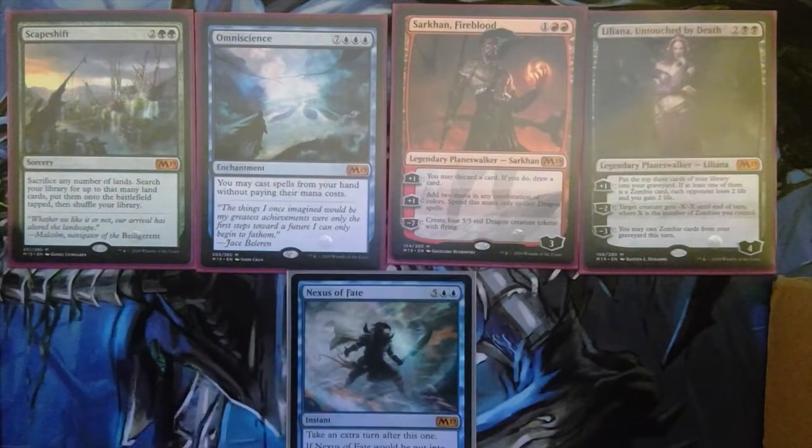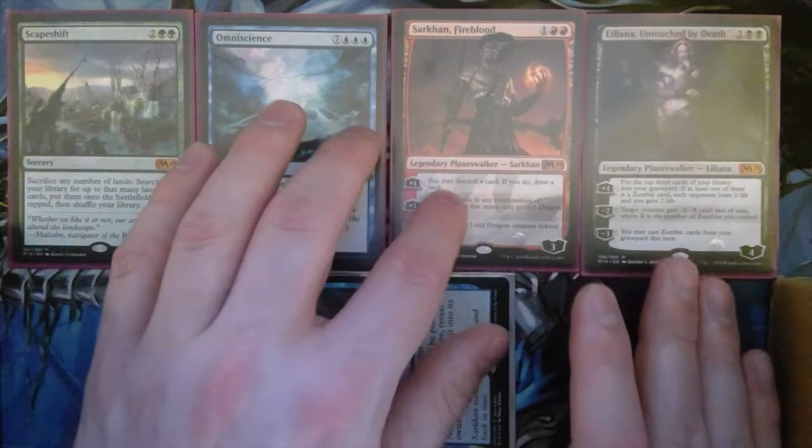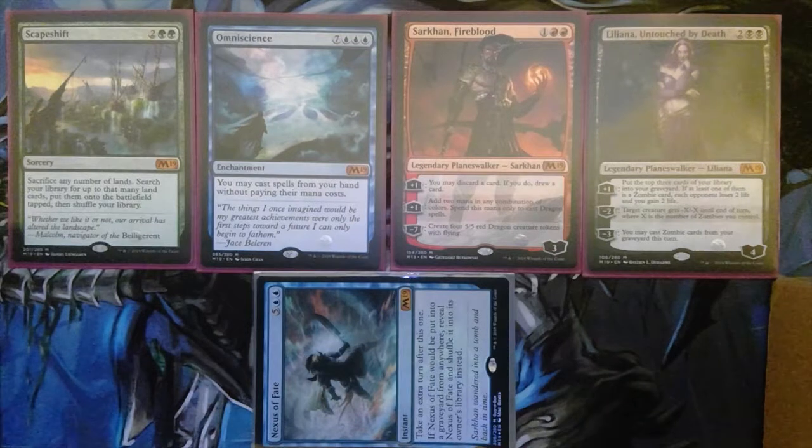So, overall, not too shabby. I'll turn that sideways there. Not too bad. We pulled 4 from the box, with the 5th being our buy a box promo. So 5 for a box. You know what? I will take that. Each one of those is a pretty decent rare, and I'm sure over time will continue to go up.